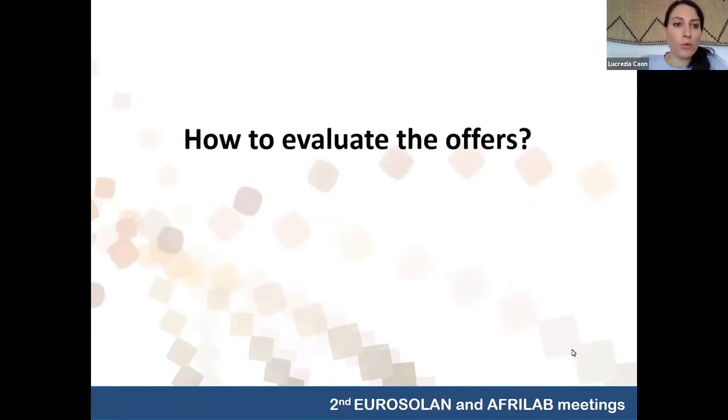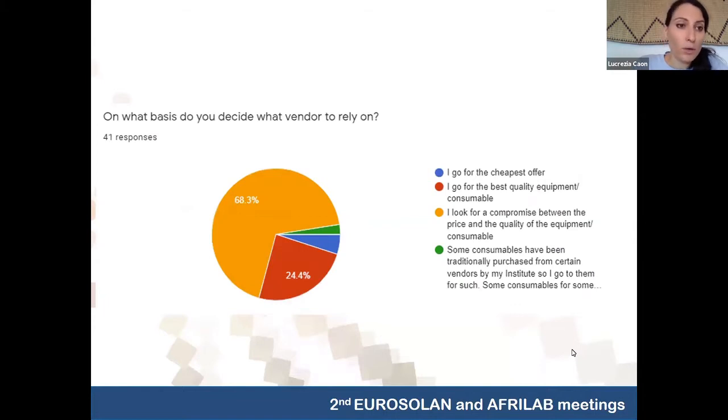But how to evaluate the offer? Again, looking at the results of the survey, on what basis do you decide what vendor to rely on? The majority of respondents said that they look for a compromise between the price and the quality of the equipment or the consumables. And still we have a good piece of the cake, almost 25%, who say that they go for the best quality equipment and consumables. And the rest say, I go for the cheaper offers, or some consumables have been traditionally purchased from certain vendors, so I go to them for such.